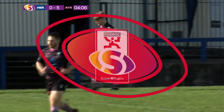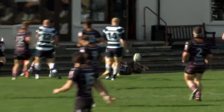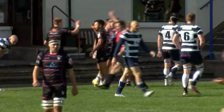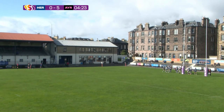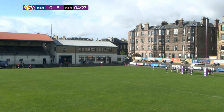Yeah, just going through the phases, real quality retention of ball, lovely little out the back offload, which just created the extra man, kept the ball alive, and it's a nice wide pass from Andy Stirrett to his centre partner, who kept really good width out on that left-hand side, and Thomas Glendinning's the first scorer of the day. But Heriot's made them work for it.